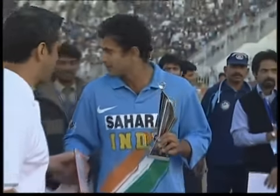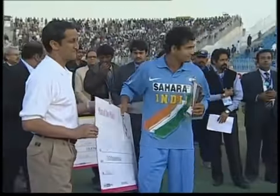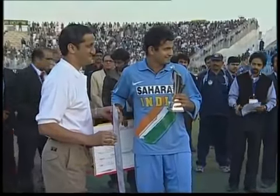The man of the match was Irfan Pathan from India for his 3 important wickets. So India have levelled the series, the Hutch Cup, it's 1-1, and we go to Lahore to break this tie at this stage in the Hutch series.